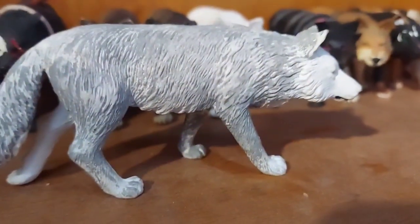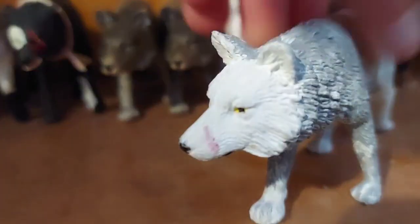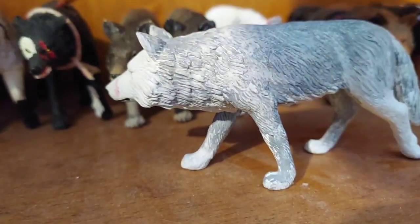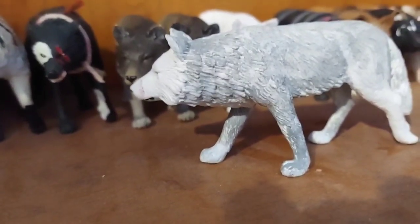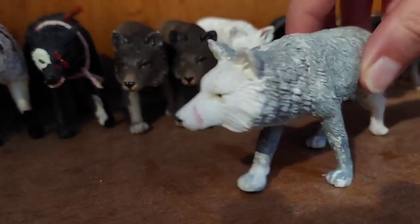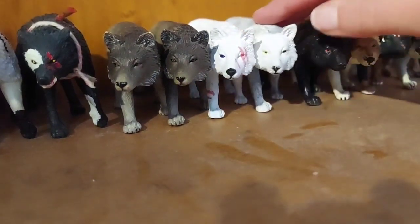So next, this is Misty, another custom that's as old as time. She's another pack leader. I really like her design. It's really cute. I probably won't change her design anytime soon. She's super cool.